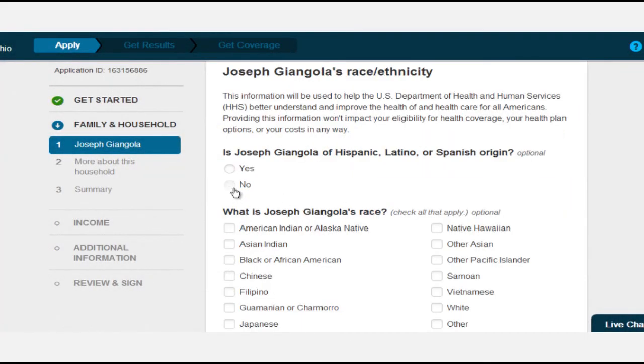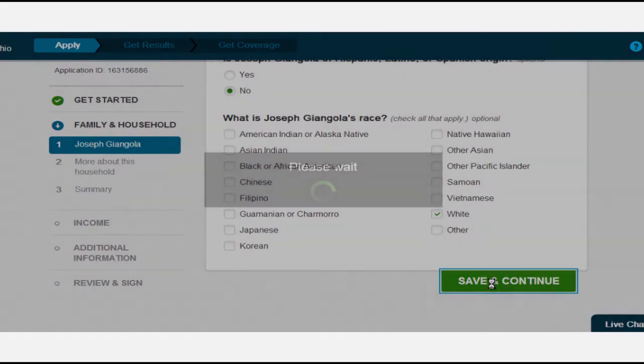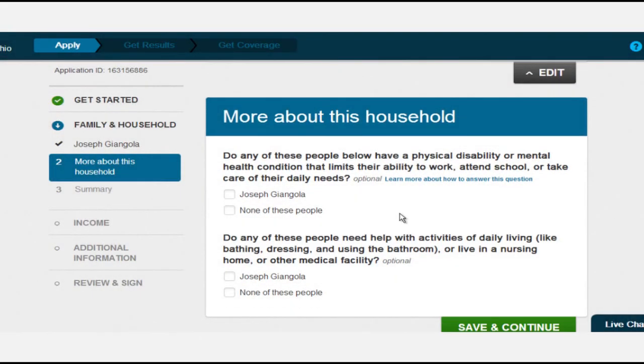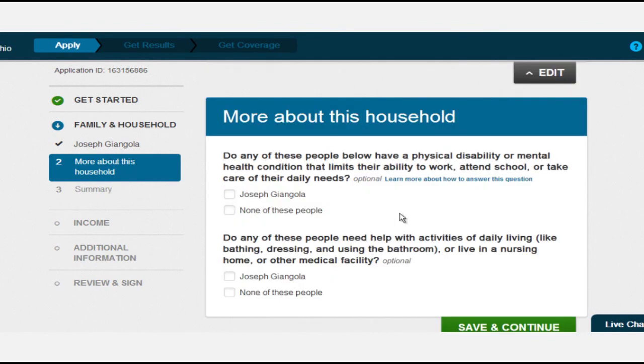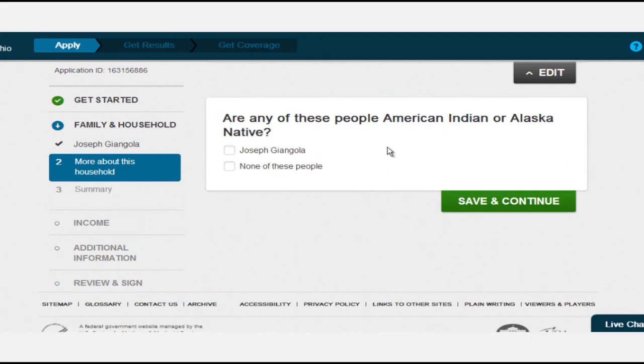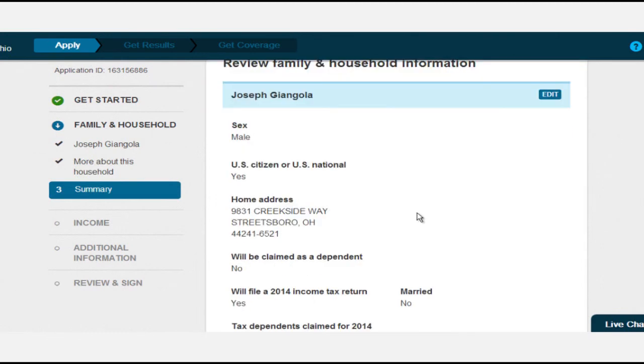And I am not Hispanic, Latino, or of Spanish origin. I would probably be considered white. And now we're going to provide them with more information on the household. Basically, I know if anybody below, that's me, has a physical disability or mental health condition. No, I do not. Well, that's up to you, but are any of these people American Indian or Alaska Native? Oh, again, I am not. So you can see a lot of just no's throughout this process.